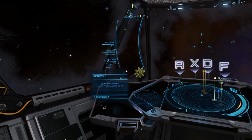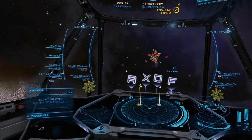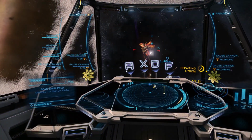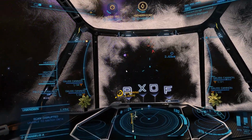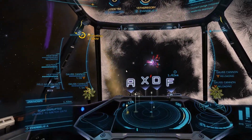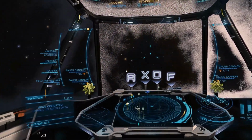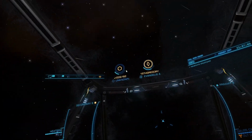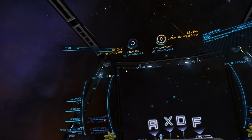Hold on. Got it. Okay, last heart's down. Got it already? Wow. That's the last heart, to be fair. These are so weak because of the lack of hull strength. But I reckon what we do is we wait for the shield to go down and then we all go in and just unload into it. That's good.